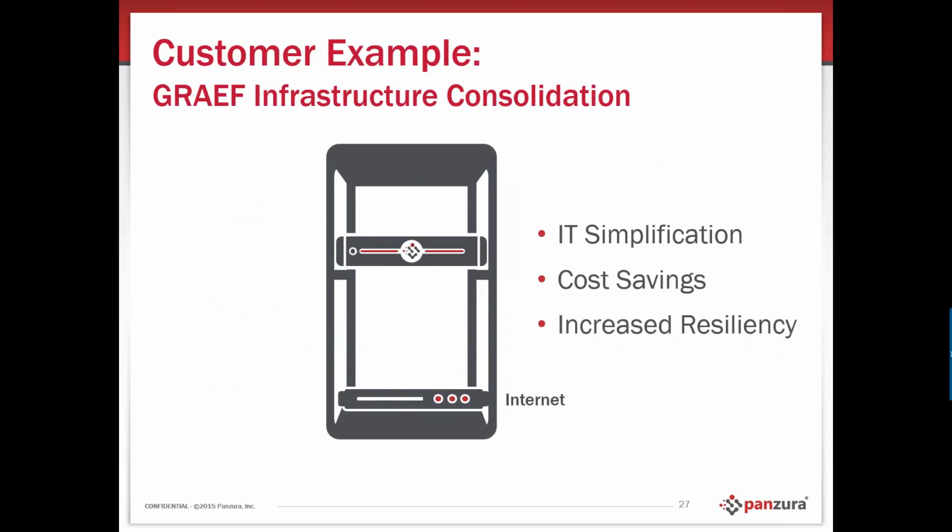We actually put in internet circuits and a small Panzura controller to basically cache about 10% of their data that was hot. Everything else basically sits out there in the cloud. It simplified IT, reduced costs, of course, as you can see there, and it also increased their entire DR infrastructure as well.